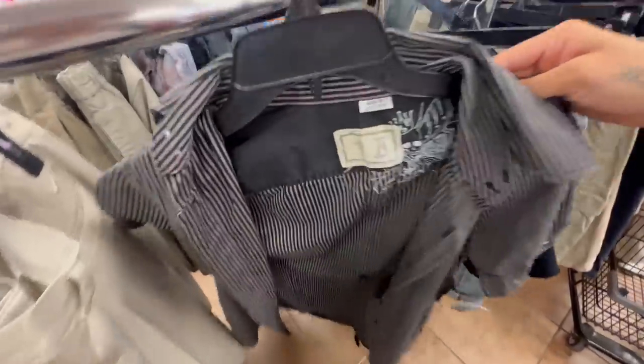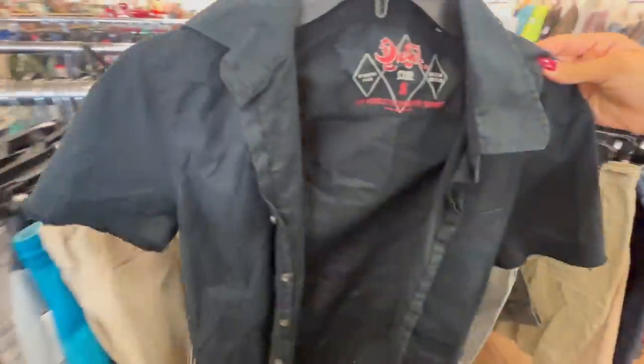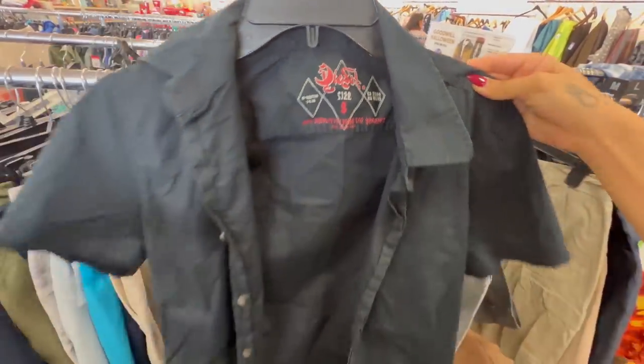I found these two really cute Diesel shirts, but I didn't end up getting them because I never really wear anything like that, but I love Diesel, so I had to show you.